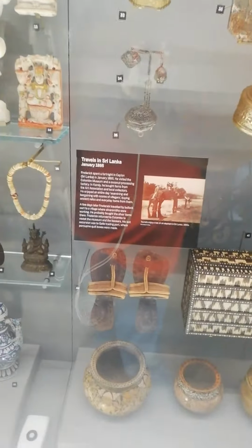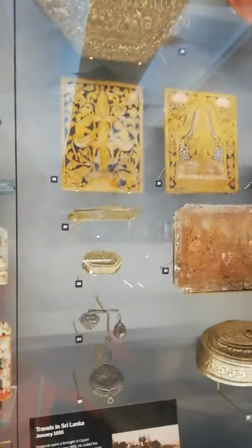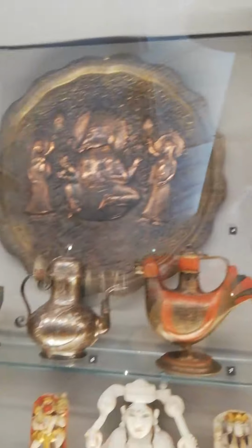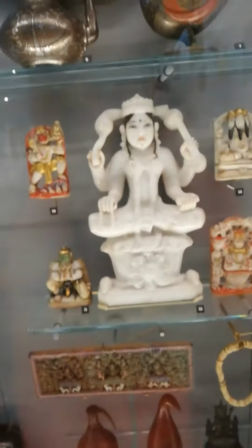Travels in Sri Lanka, January 1885. So they have bought it here and kept it in this museum. Everything. See this one, Shri Ganpati Bappa. This one, this is goddess white.